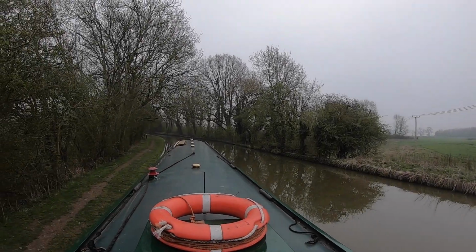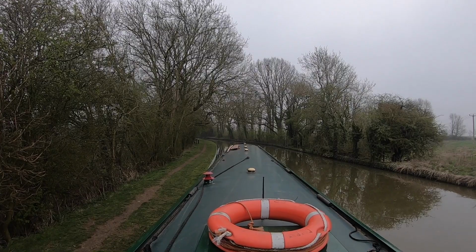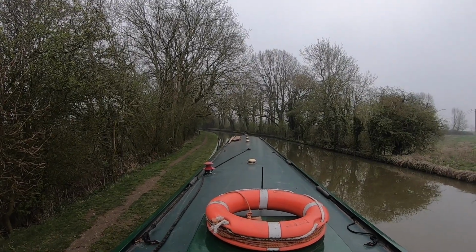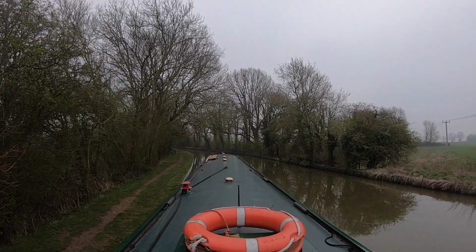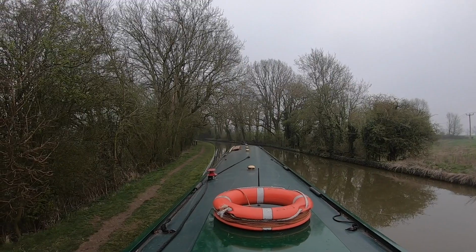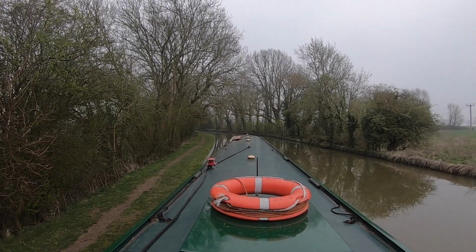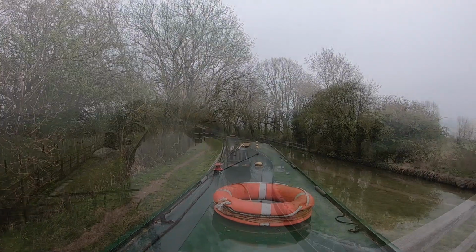We're now going to pootle our way down to Braunston today and probably stay a good long day and night in Braunston. That's Nick at the front, just on in the front. And we're moving out into the middle of the canal, so I better log off.